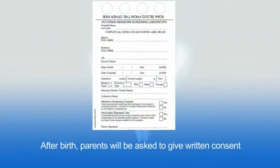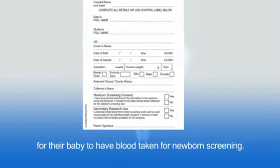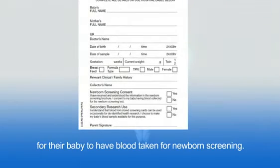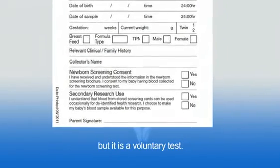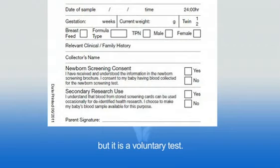After birth, parents will be asked to give written consent for their baby to have blood taken for newborn screening. Screening is highly recommended for all babies, but it is a voluntary test.